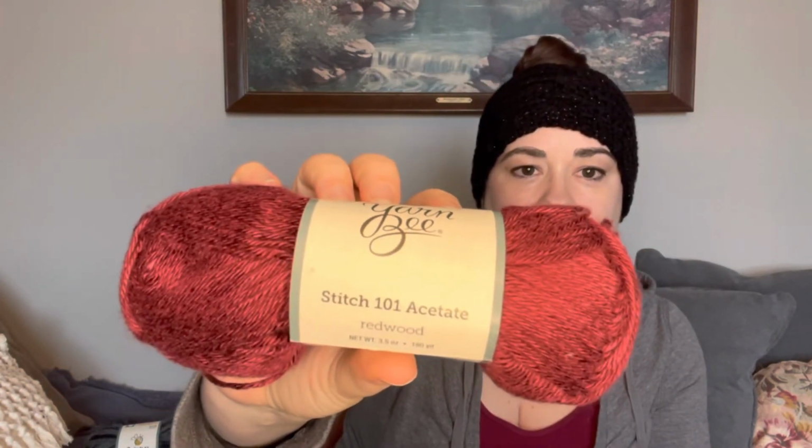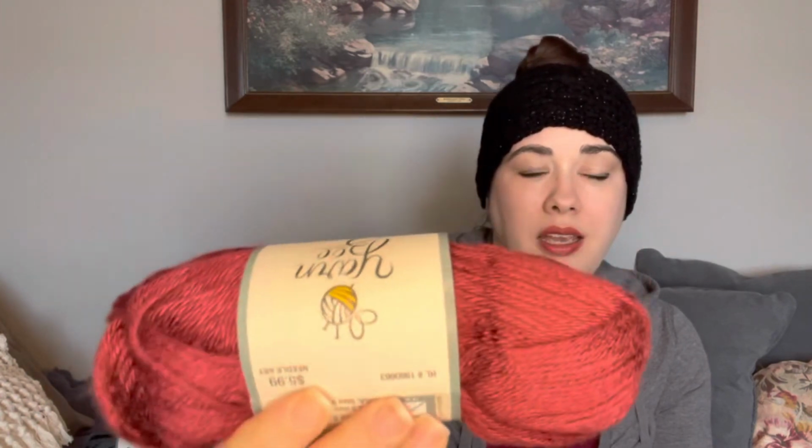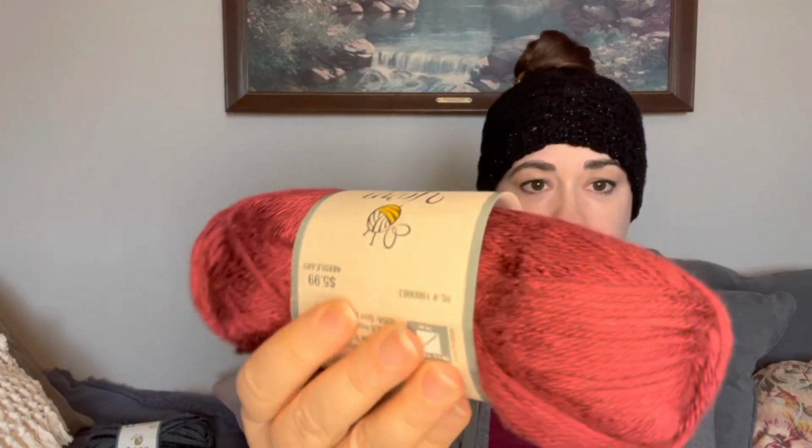But I got three to go here, and these next two I'm very excited about. They are some of the softest yarn I have ever felt. They are very similar, but they are different. So I will start with this Stitch 101 acetate, and this is redwood. It's 180 yards and the original price is $5.99. So again, kind of expensive for me. It's got a very pretty shine here. And this one is 100% acetate.